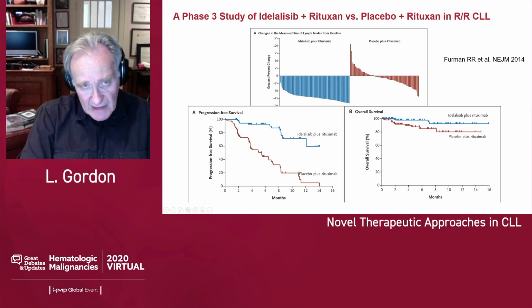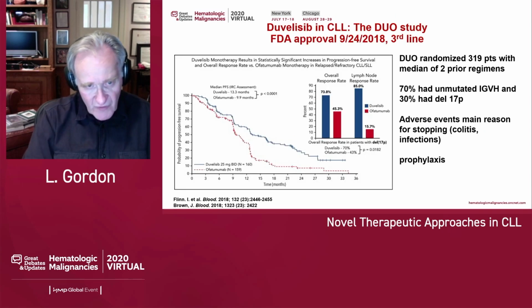But compared to idelalisib and Rituxan, these are the waterfall plots, clearly on the left, better than on the right, and progression-free survival and a suggestion of overall survival benefit. But again, this follow-up is short, a very sick group of patients.